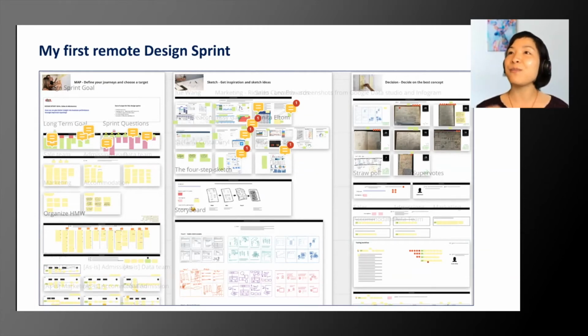I don't want to promote design sprints. I just want to say it's fun. It's a roll of emotions. Everyone loves it, and senior leadership loves it, and on and on. But what I want to share with you is the benefit of the remote one compared to the physical one.